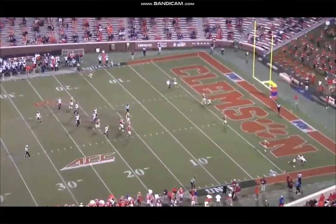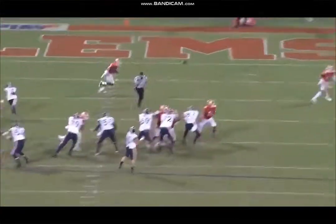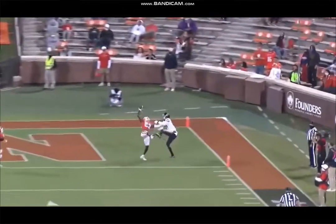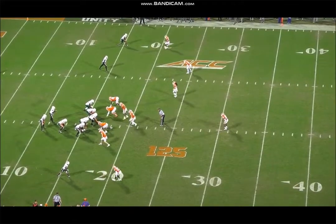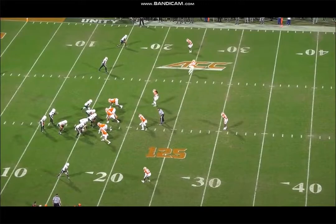I wish I had some more film on his man-to-man reps, because you have to be able to cover man-to-man at the next level, which he can. I've seen him do it. It's just sometimes his technique gets a little inconsistent. But if he can clean that up, he'll be the best corner in this class.